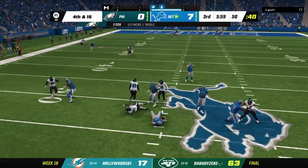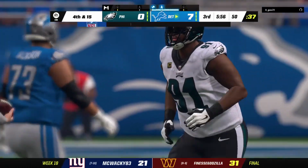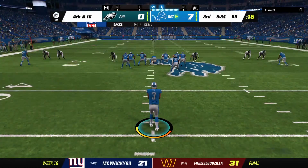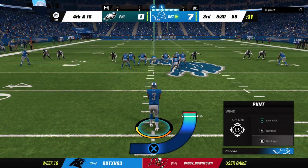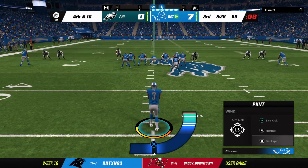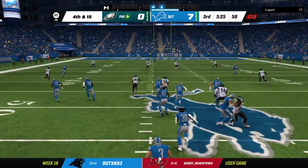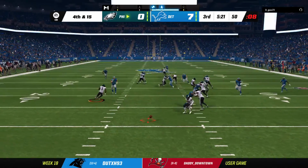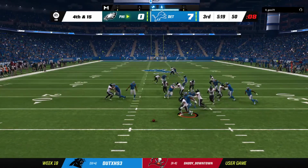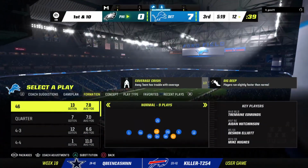And he's going to be sacked. They sack him back right at the midfield stripe. Multiple defenders getting home there for a loss of 11. Here comes the Lions punter now. They'll boot it away from about his 35. And no return here. This one's going inside the 15 to the 12-yard line.